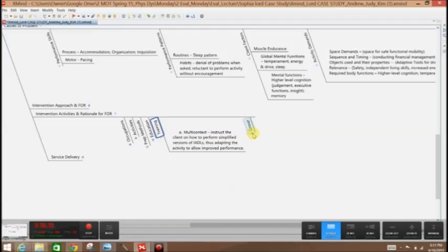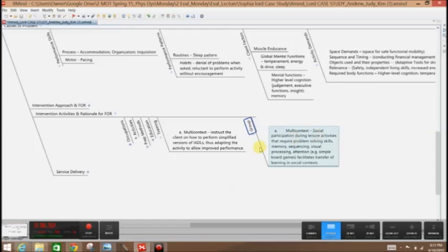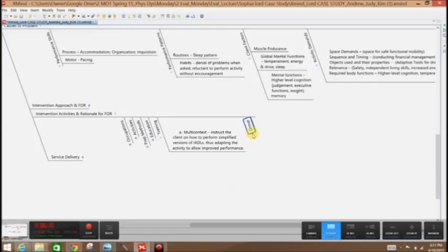Finally, group intervention, multi-context: social participation during leisure activities that require problem solving, memory, sequencing, visual processing, attention, e.g. simple board games, facilitates transfer of learning in social contexts.